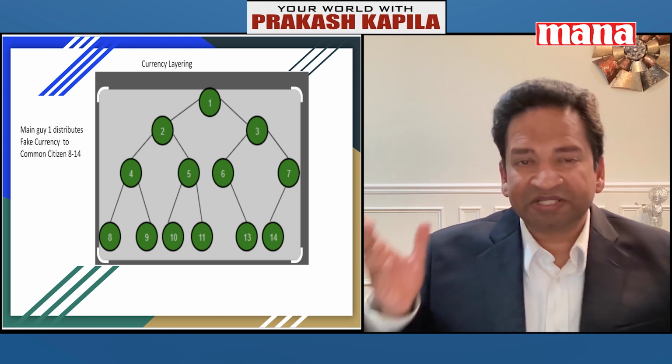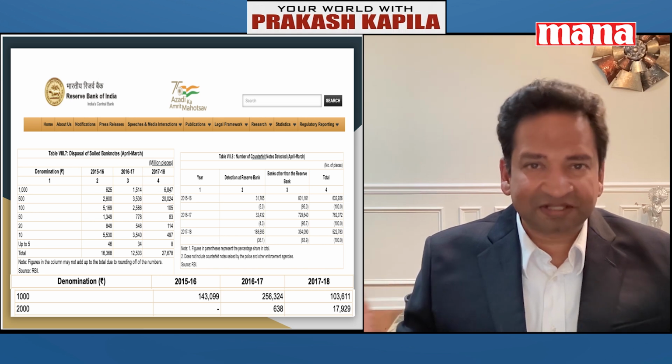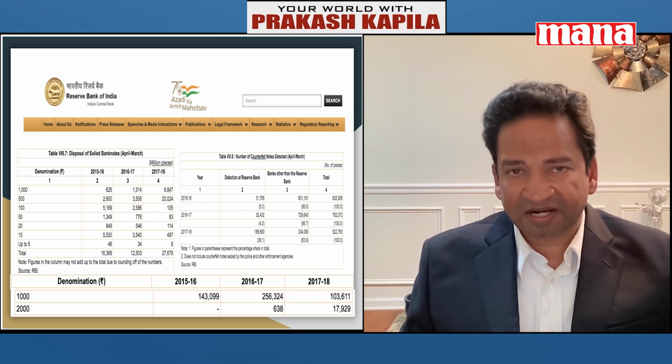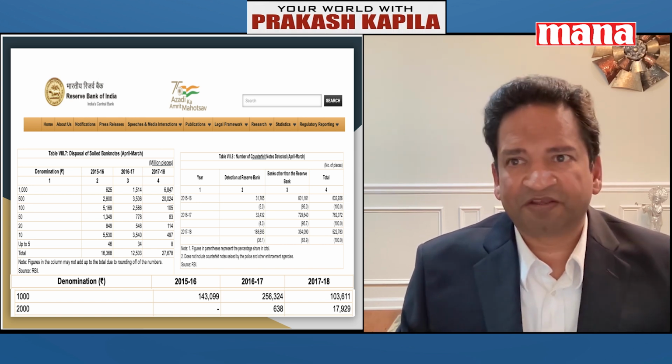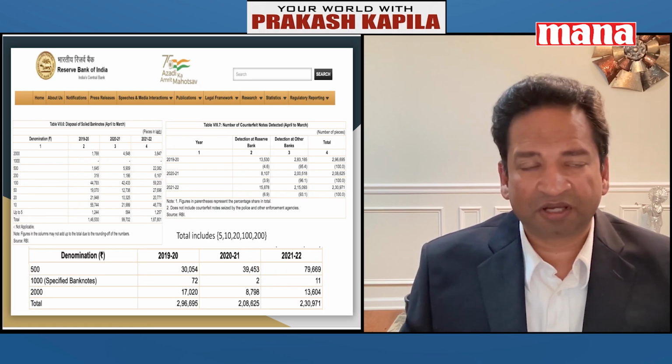I don't know who is advising this RBI. I don't know what kind of results this is going to bring. But on the face of it, this is another disaster in the making. So let's see how many fake currencies will come and how many will be used.